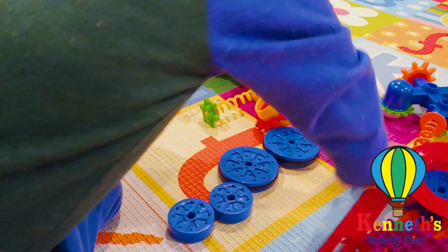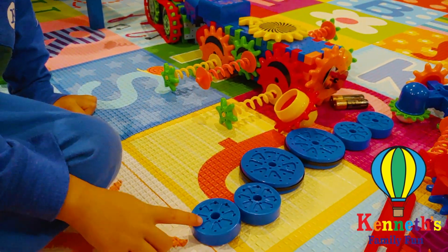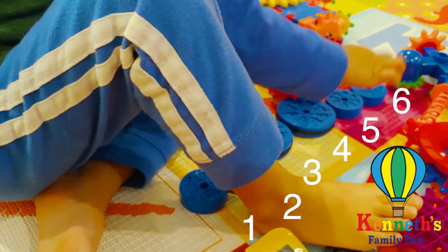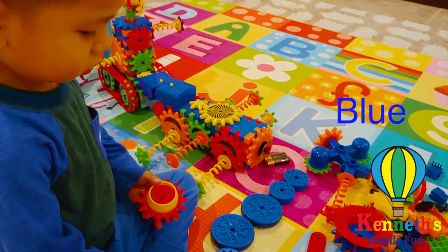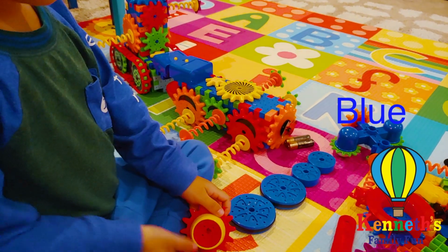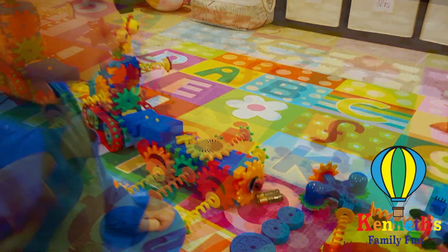Are you organizing the wheels? How many wheels? Counting. Okay, count. 1, 2, 3, 4, 5, 6. Yay! There are 6 wheels. And what color are the wheels? Blue. Daddy needs the engine. Where are the engines? Green engine. Yes, thank you.